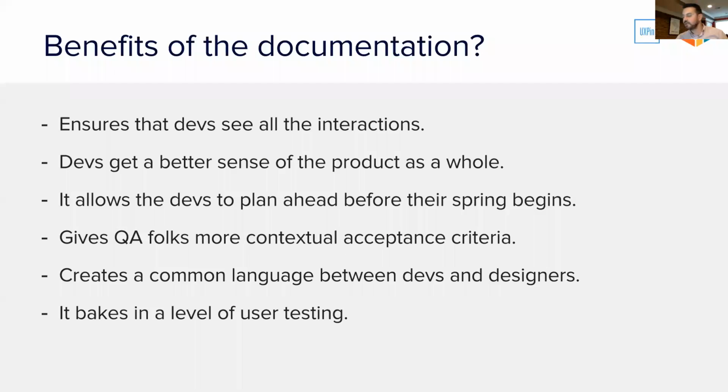So why do we do this? Why do we bother spending this time on that notes section? Again, it's all for clarity, creating that clarity between all the parties. It ensures that our development team can see all the nuanced interaction models that they may have missed by just clicking around haphazardly. The developers get a better sense of the product as a whole, and they know how the piece that they're working on fits into the greater picture.